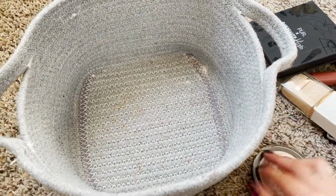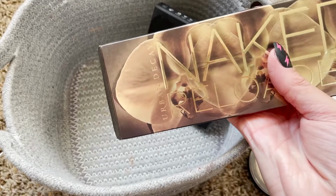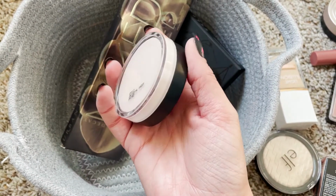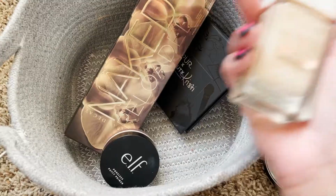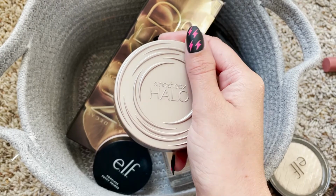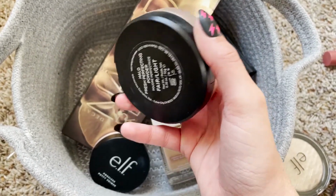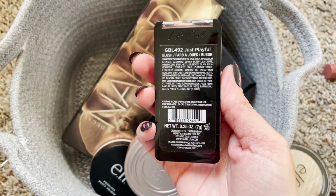And just for a recap of everything, I did 2 palettes, the Pure X Rawbeautykristi, Naked Reloaded, E.l.f. Poreless Putty Primer. And this is the original one, the Universal Sheer. I know they have a luminizing one, and I thought that's what I picked up, or maybe I wanted to. But let's get some use out of this one first. Foundation from Flower Beauty, the Light Illusion Foundation in Ivory. If I didn't say this already, I'm very happy with the concealers I've been using, and that's why I didn't choose one. But we did a powder foundation, and this is from Smashbox in Fair Light. E.l.f. Putty Bronzer in Tan Lines. LA Girl Just Blushing in Just Playful.